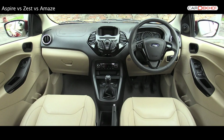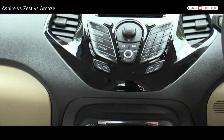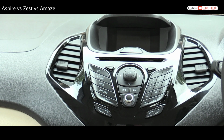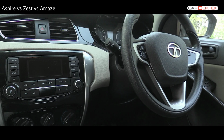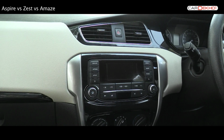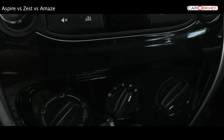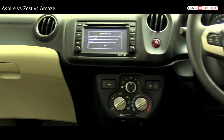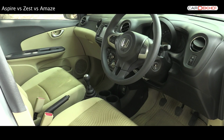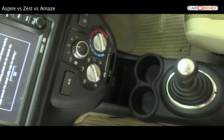The interior layout, although most pleasing on the Aspire, is slightly confusing. The center console is home to a plethora of buttons which do take a lot of time in getting used to. The Zest comes in second with a neat and clean design. Everything is placed just where it is supposed to be and falls in hand easily. The Amaze's dash looks dated and even drab to some. It could definitely do with an adaptation of the Honda City's dash to freshen things up a bit.